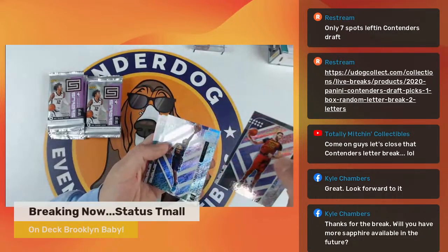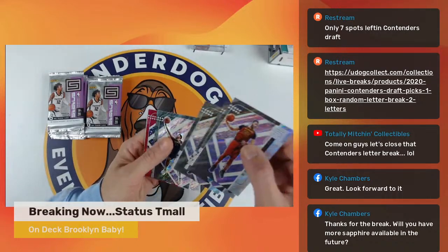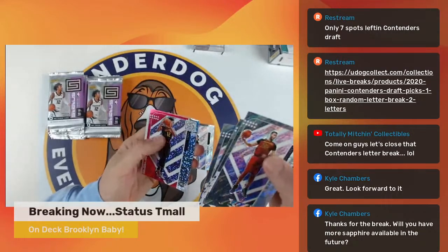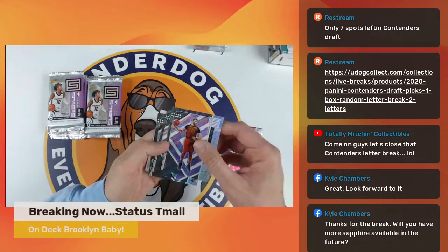Larry Nance Jr., Darius Garland, Cody Zeller, Luka Doncic, and a DeAndre Hunter red, and then a Tony Kukoc trophy club.